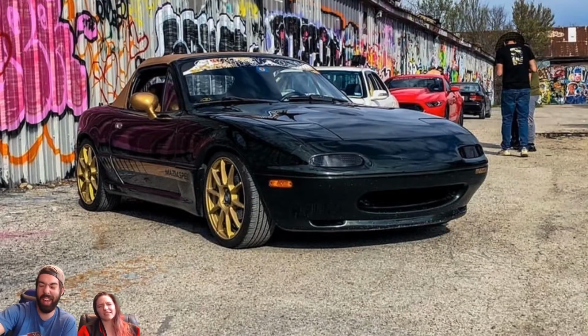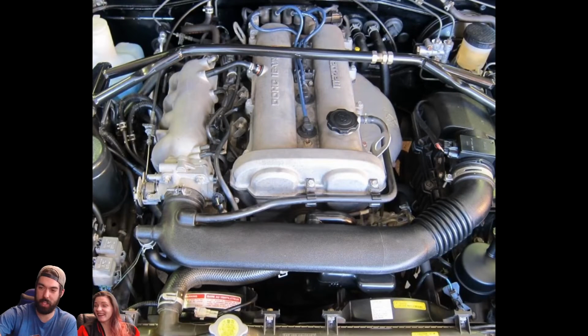Never. But it complements. No, it complements the green, all right. It complements the green. That car's green. That is black. I think it's a dark green. No, that is straight black. Okay, well, I'm not 100% sure.